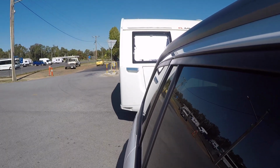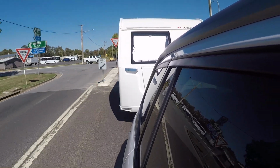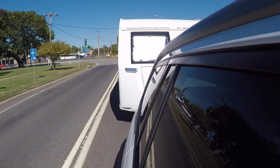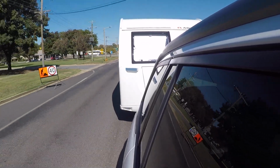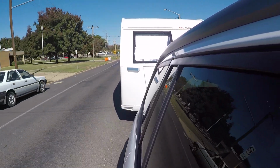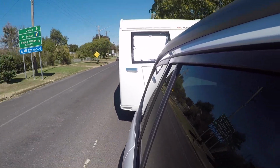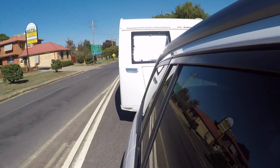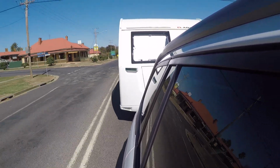You can see on the left there's buses, caravans, etc. parked. I'm not sure whether that's just a parking lot or maybe it's tourist information or something. I should really know the town a little bit better. I've been here a few times, but usually it's just traveling through, and maybe stop for a bite to eat or something like that.